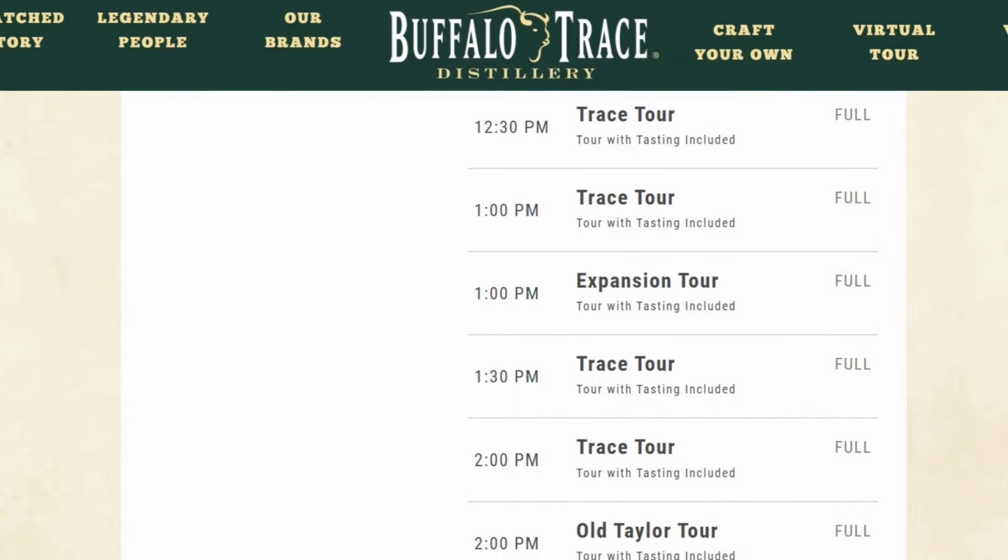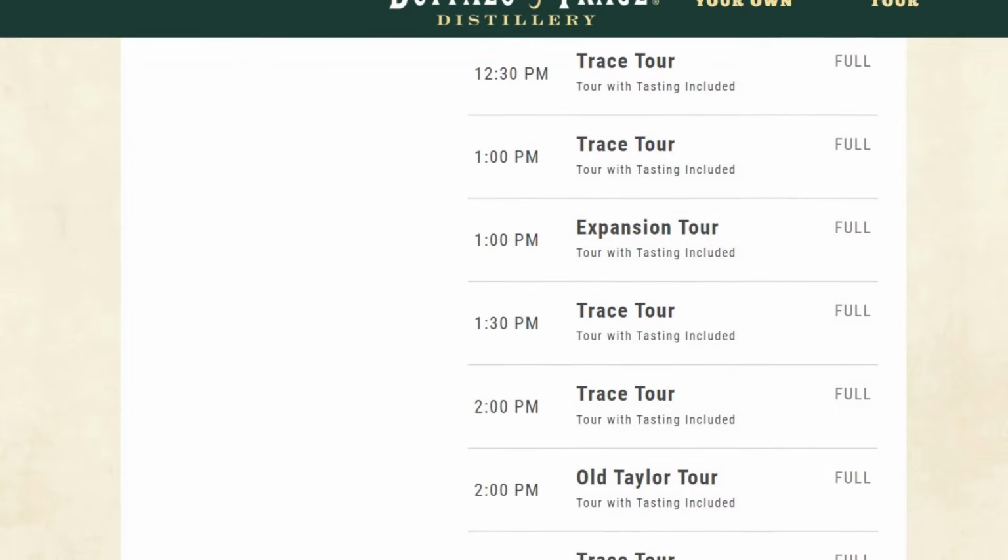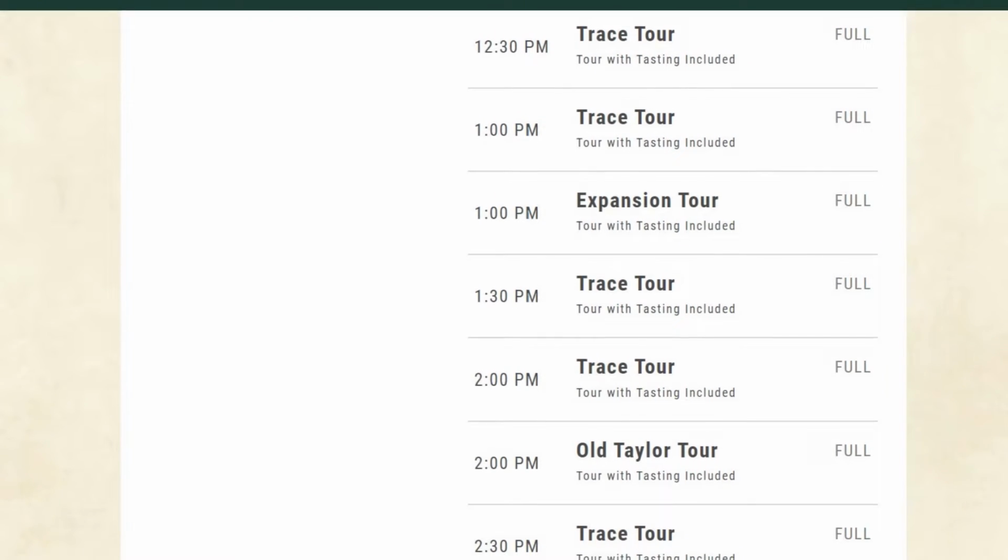A lot of people go in and they just book, and then they don't necessarily show up, because one of the things about Buffalo Trace that's different than a lot of distilleries, the tours are all free. So you're not paying to sign up. You're just signing up, and a lot of those slots fill up, and then people don't go, they cancel, etc.